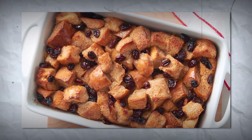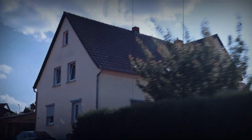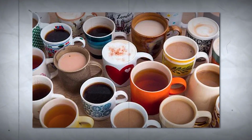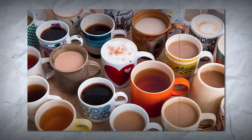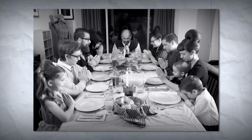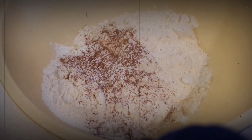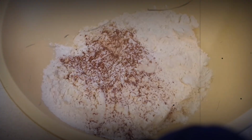Serving bread pudding is often a communal experience. In homes large and small, it's ladled generously onto plates, sometimes accompanied by a cup of tea or coffee, a moment to slow down and savor. It's the kind of dessert that sparks conversation, brings smiles, and evokes memories of childhood kitchens, of holidays, and of shared meals that fed more than hunger.